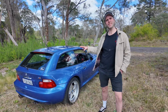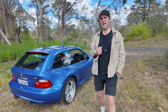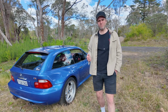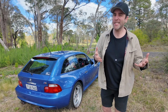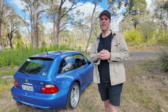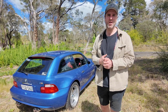And overall, the Z3 was good. Then BMW M department got their hands on it and they created the Z3M Roadster, which was also good. It was faster, but there was a problem. You see, the topless nature of the Roadster gave it this kind of inherent floppiness, which was a big compromise when it comes to outright performance and driving dynamics, especially when you're driving at the limit.